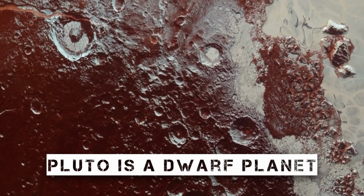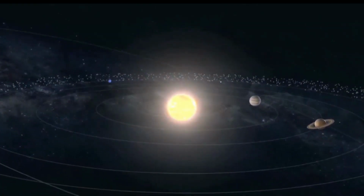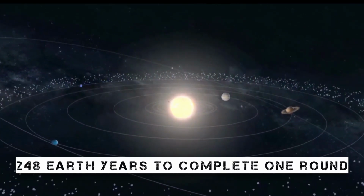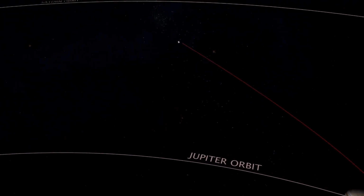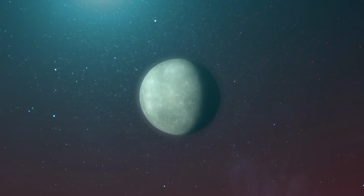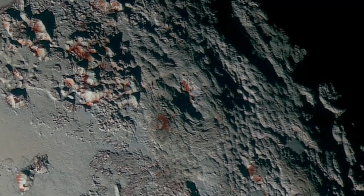Pluto is a dwarf planet, and as a result of it being 40 times further away from the Sun, it takes approximately 248 Earth years to complete one round. It is also a relatively small planet, being even smaller than the Moon and only half the size of the United States. Despite its size, it has been discovered that it may have seas and other subsurface water sources.